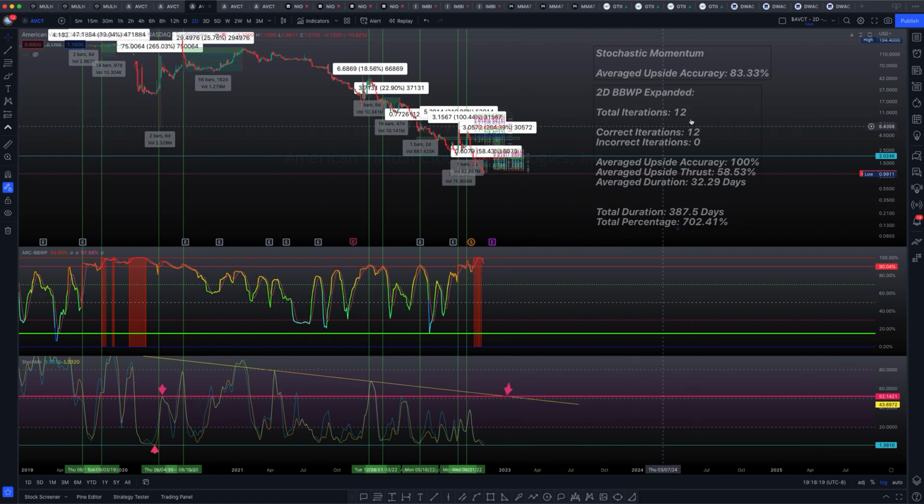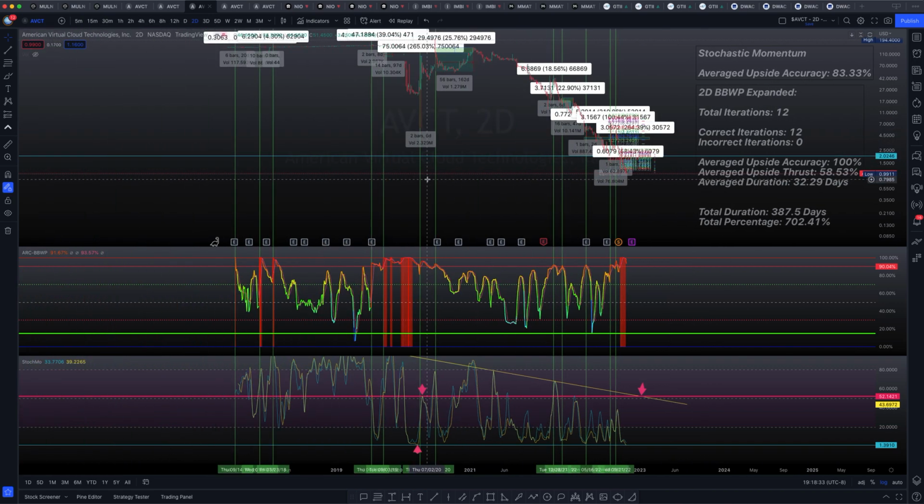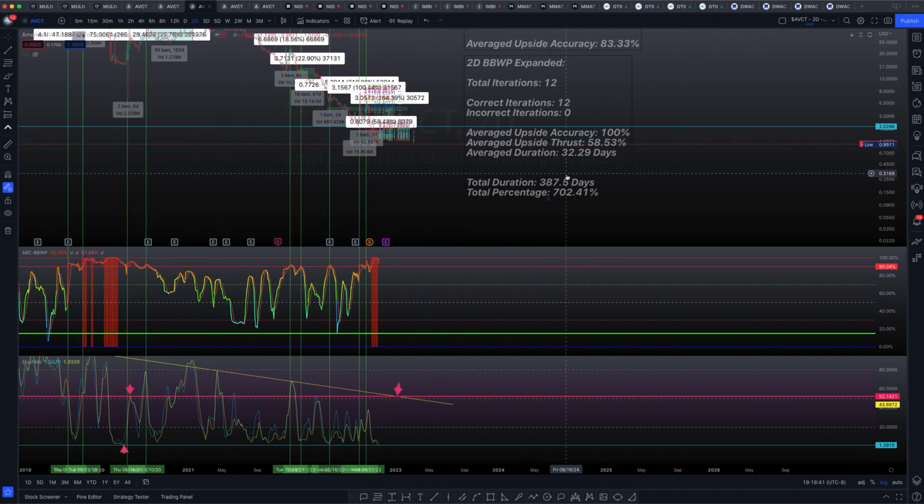So out of those 12 iterations for BBWP, or volatility versus momentum profile, we have a total of 12 iterations that were guessed correctly to the upside, you guys. Now, we are looking at the entire trading history of AVCT, so sometime about 2017, right, you guys? And I don't usually get reads with 100% accuracy, you guys.